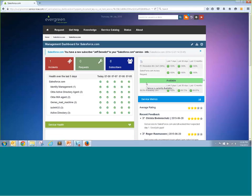Some of the other notables we'll see on this page: the information on the right here is probably the most critical component for the service owner. These are the commitments that we have agreed to as part of this service. One is related to how quickly we're going to resolve priority one issues. Also our requirements around access requests, being delivered within 8 hours or less, as well as the availability of the service, which, in the case of a SaaS-based application, obviously some of that is on our vendor, but there are also components like our identity management system or other components that are essential to the application.